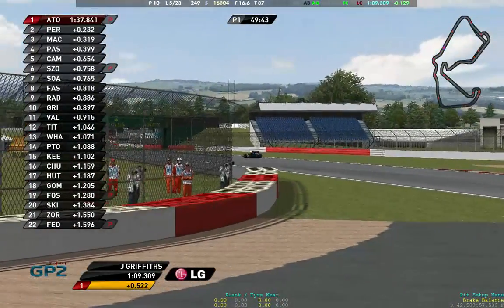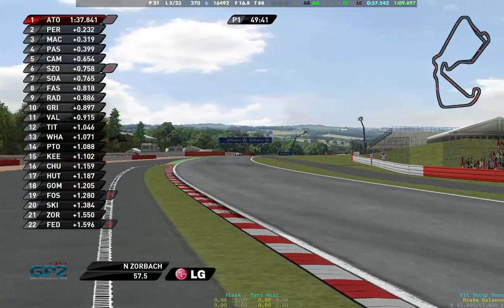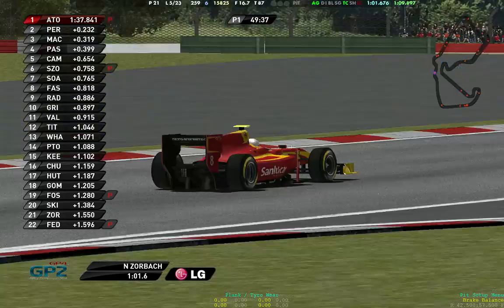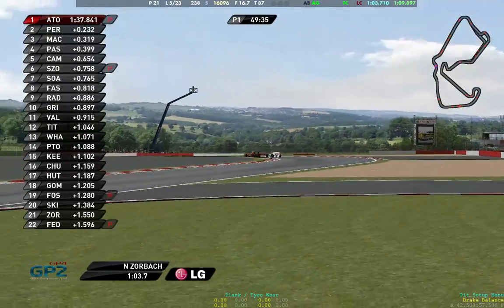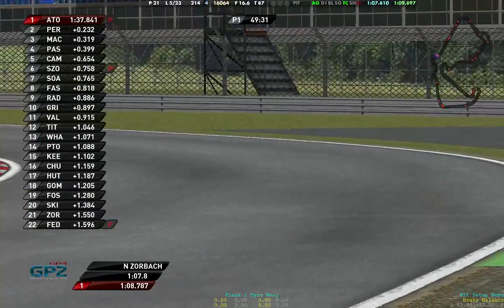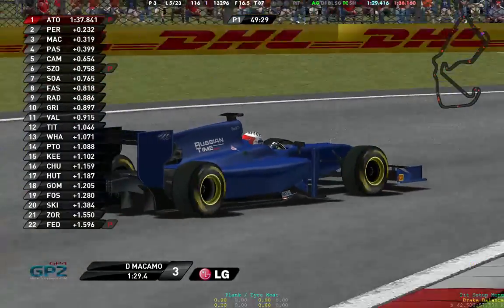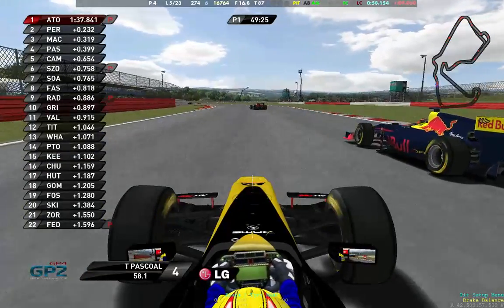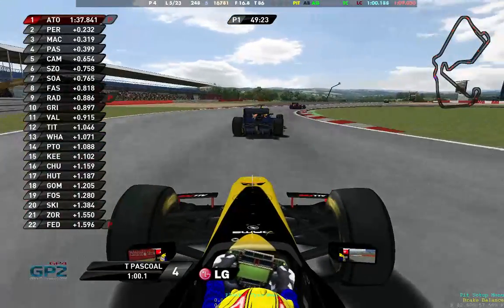As we're looking at Griffiths, he is 5 tenths down. I think because he's not going to the pits. And Zorbach is racing with Campana. I think that is, yeah, I think that is Campana. It has to be because no one else has that livery. And they are still racing each other. And now let's look at Makamo. Will he improve? We're gonna find out right now, and I don't think he did.